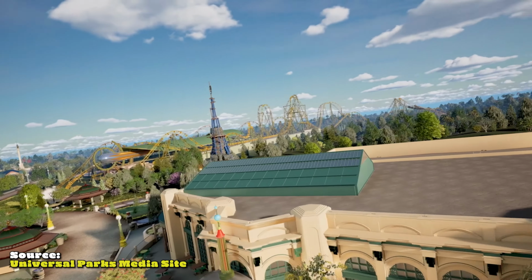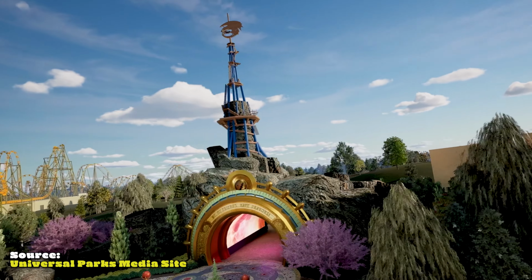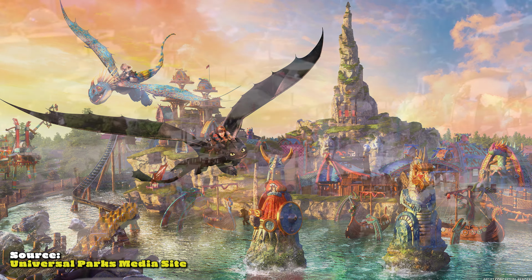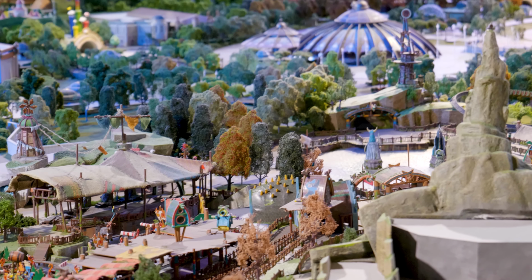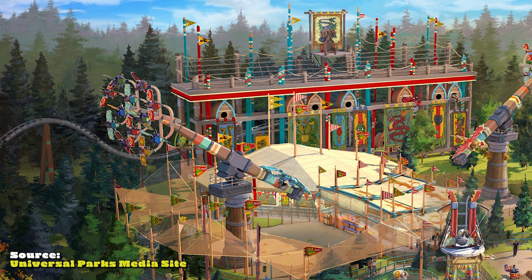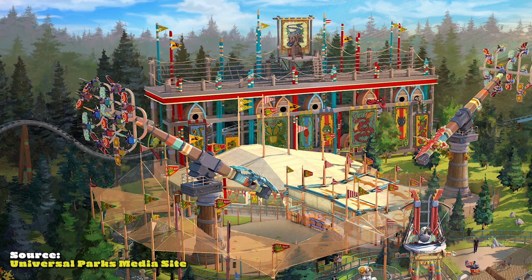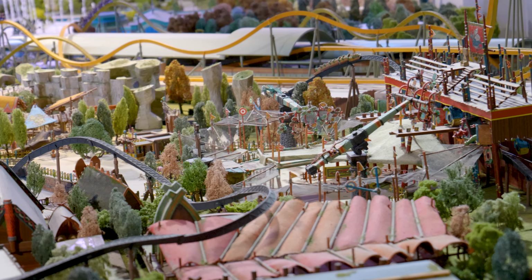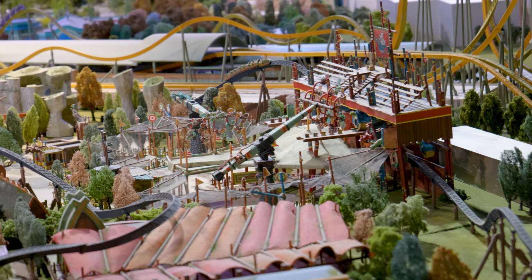Now, the last land within Epic Universe is based off the How to Train Your Dragon franchise, and this land is called How to Train Your Dragon Isle of Berk. This land is going to feature 3 attractions, a kid play area, and a stage show. The first attraction is Dragon Racers Rally, where you'll be able to board a dragon riding trainer and spin around the sky, where you'll be able to actually control the rotation of the vehicle and tailspin until your heart's content or until you throw up, whichever comes first.